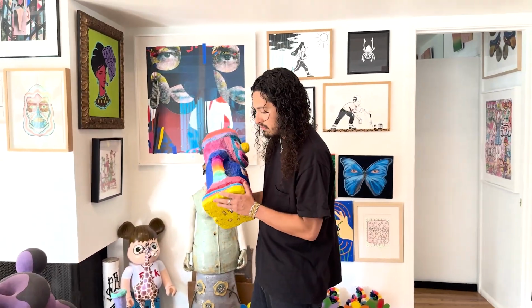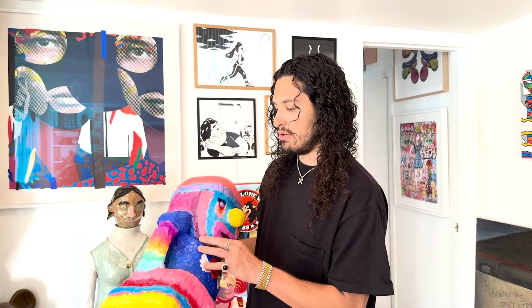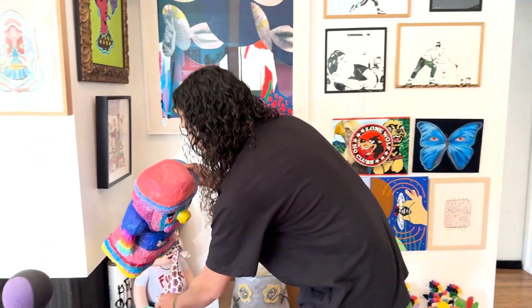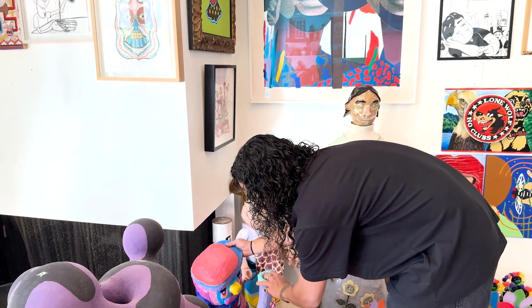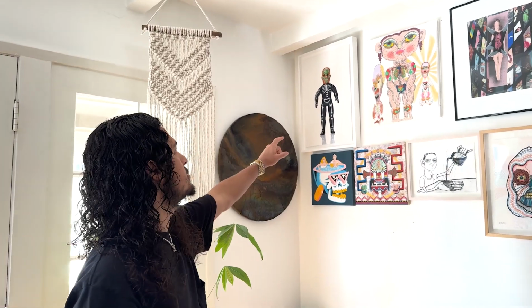This is foam, so it's not even a ceramic. It's foam put together with acrylic. That's why the image is so bright. And I really like the makeup of that, how it turns out. I think that's really fun. And then we have some more originals here and a couple prints, I guess, too.